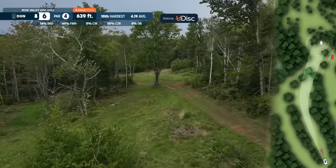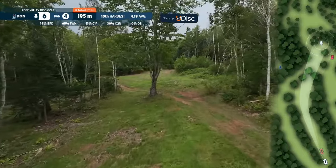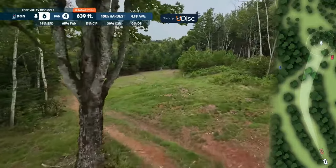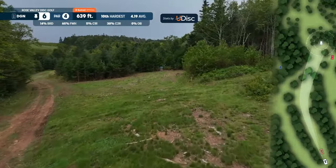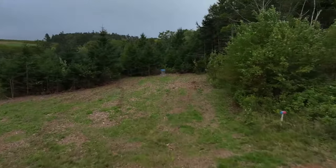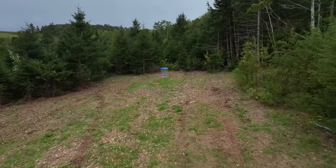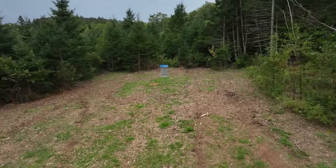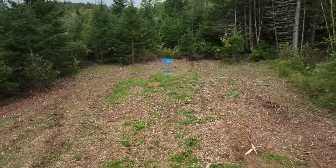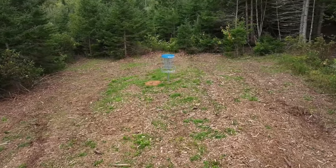That tree's 171 feet. You can see where Eagle and them went off to the right there. And the other two guys are down here in this opening. This opening is only about 44 feet across right there, and it's only about 29 feet past the basket. So anything drifting right or left, you can wind up in the rough and not get that nice putt. But a nice straight, slow disc, you won't have any problems on this hole.